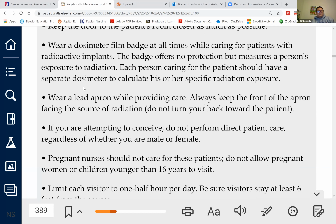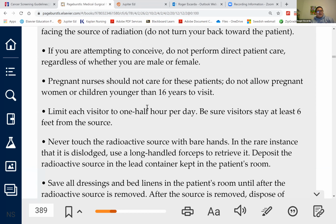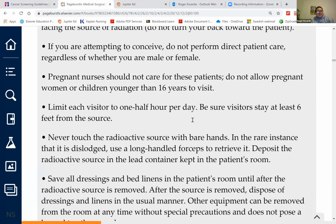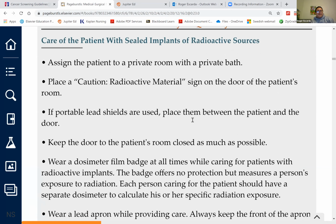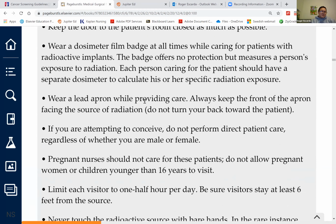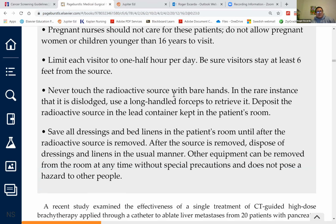So again, this is sealed. So in sealed, the visitor has a shorter time to visit, and they should also stay farther from the patient. Okay. Something that may help you remember is, imagine solid implants right here. I don't know what will help you remember. Sealed, so it's shorter time and farther distance. Okay, I'll leave you to remember. Whatever will help you remember these details here.